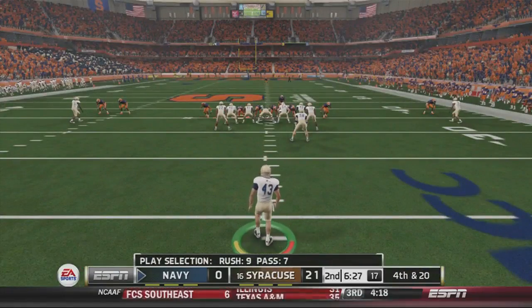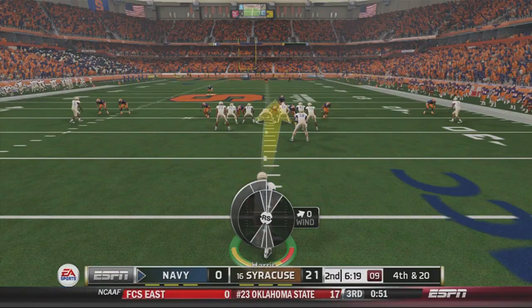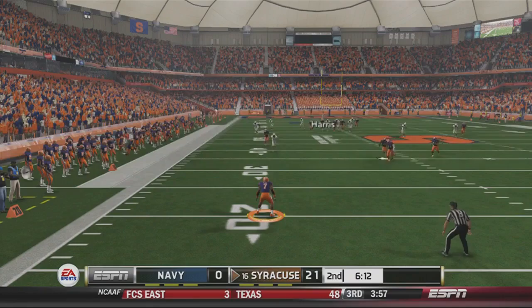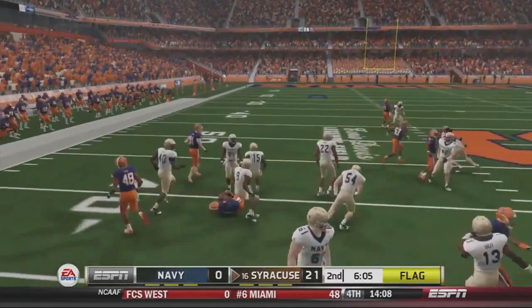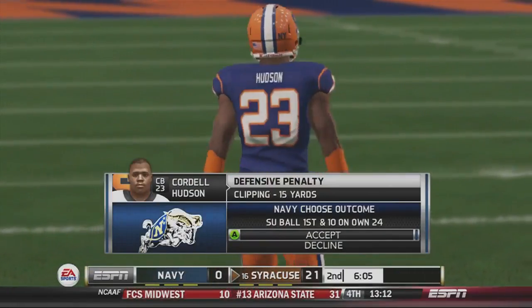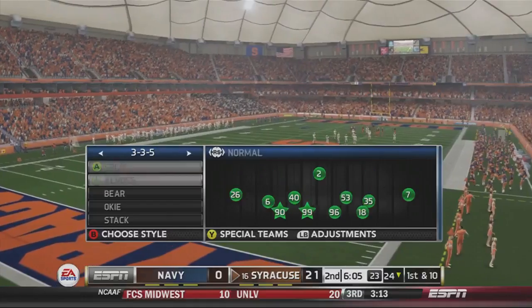Navy in punt formation. Metcalf will be the return man. They get this one off and it's a beauty. High, long punt. Metcalf. Ball caught at the 20. He makes it out to maybe the 39. There is a flag on the play. Looks like this one's coming back. Clipping, Syracuse. Ball is now on the 24-yard line. First and 10.